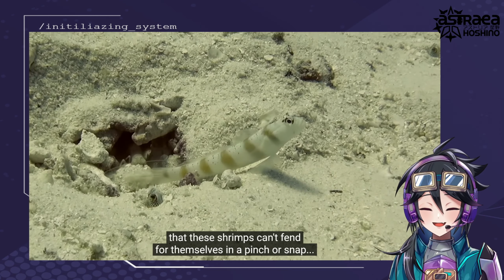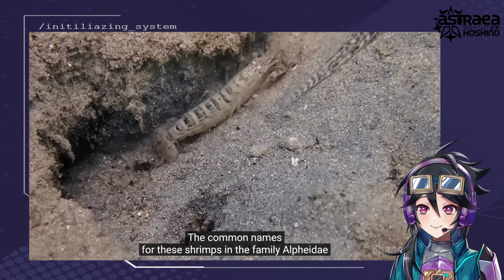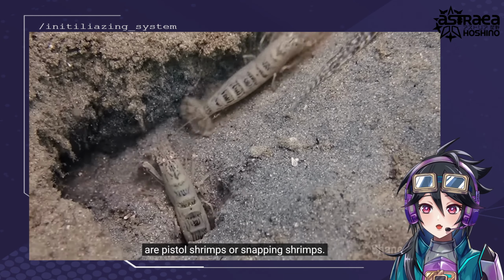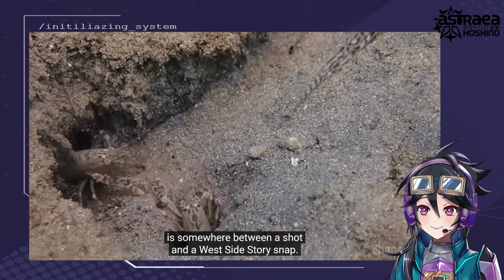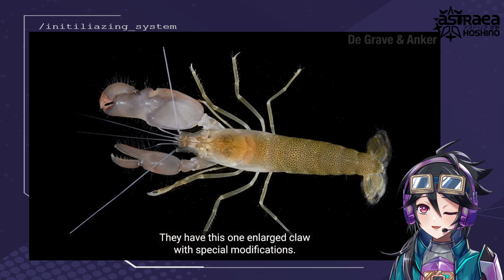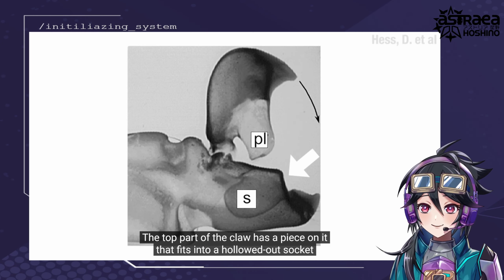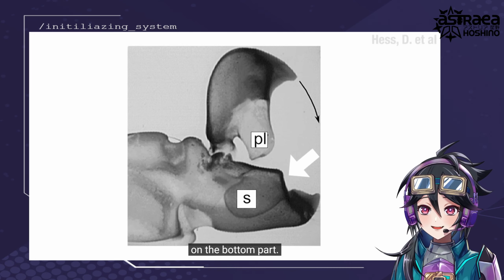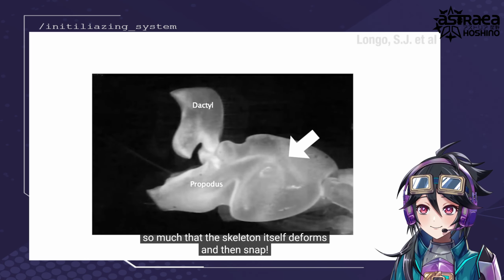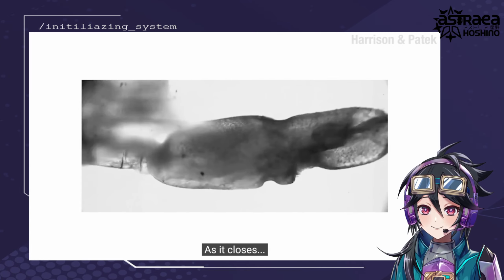But don't start thinking that these shrimps can't fend for themselves in a pinch, or snap, really. You'll see. The common names for these shrimps in the family Alphiidae are pistol shrimps or snapping shrimps. And to be honest, what they can do is somewhere between a shot and a West Side Story snap. They have this one enlarged claw with special modifications. The top part of the claw has a piece on it that fits into a hollowed out socket on the bottom part. Using a latch, they can build up tension on that joint so much that the skeleton itself deforms, and then snap. As it closes, a jet of water is forced out of that hollow through a small opening.